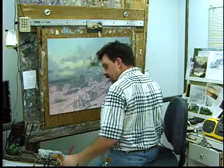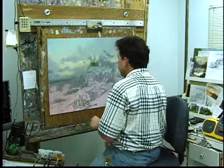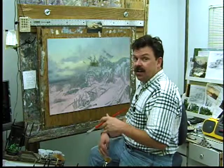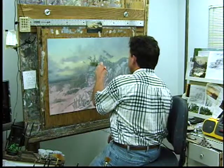I'll put the trees in and other areas and try to completely block in the entire painting now so that we can have a finished look of the painting, and I can get an initial impact of how the painting is going to feel.